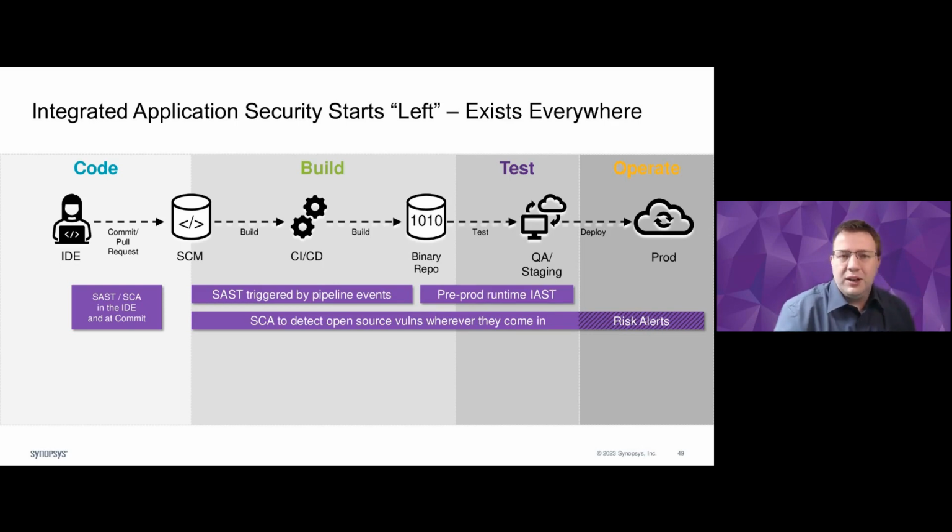We're then going to run IAST, that's interactive application security testing. We're going to run IAST alongside the functional tests, the automated Selenium scripts or automated functional tests, what have you, which we're already doing. So we're going to run alongside these pre-production functional tests to observe data access and transmission, insecure configurations of our web applications, any risks that are going to manifest at runtime.